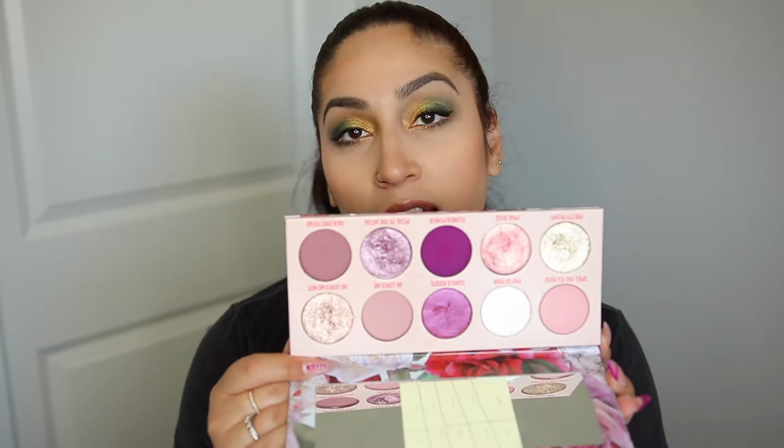I really enjoyed the purpley looks I created using this palette, and overall I really enjoyed it. This is a very pigmented formula as well. Very, very nice again. Yeah, just working my way through my palettes.